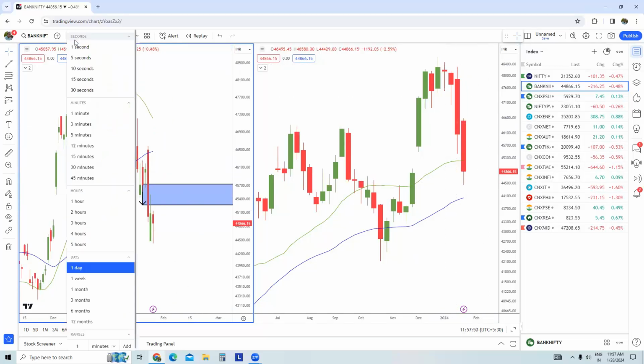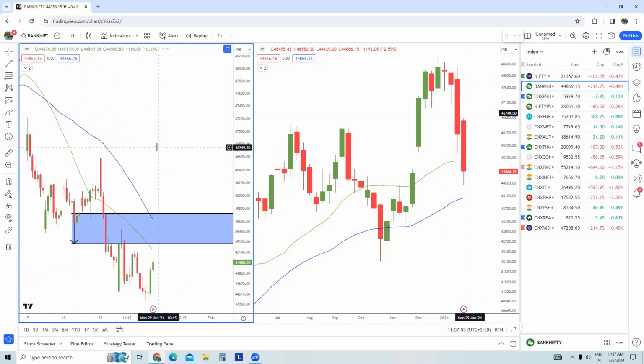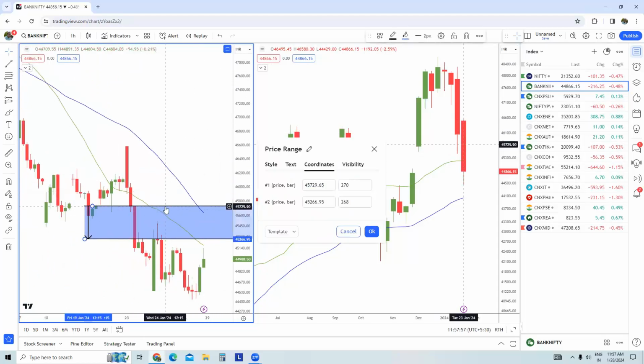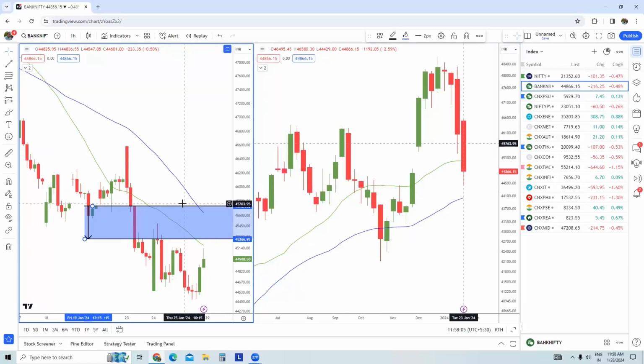Now, if we have a look at the hourly time frame charts, again in my short-term Nifty and Bank Nifty view video, I clearly mentioned this entire zone of 45,729 to 45,266 will provide a resistance zone in the short term for Bank Nifty. And somewhere over here at 45,484, there was a sudden sell-off in intraday, and from 45,484 we saw a sell-off of close to 600, 700 points in intraday. Pretty sudden, right?